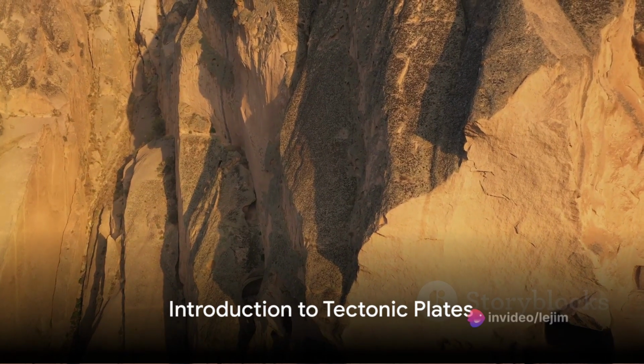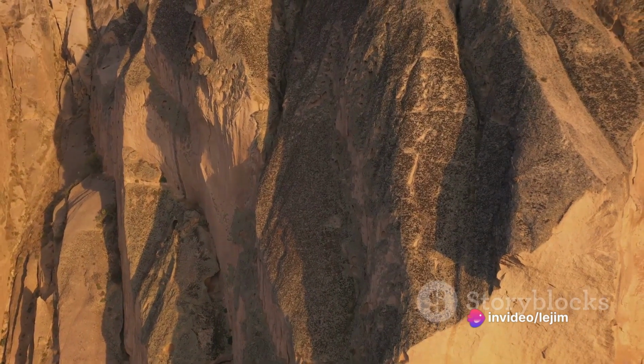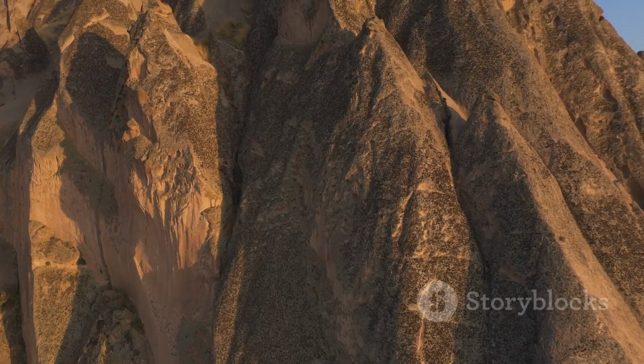Have you ever wondered what lies beneath the surface of our planet Earth and how it affects the landforms we see today? Well, it's time to peel back the layers of mystery and delve into the fascinating world of geology.